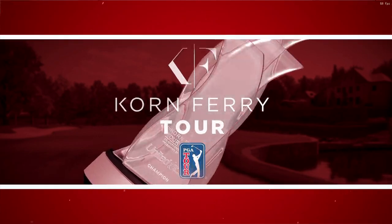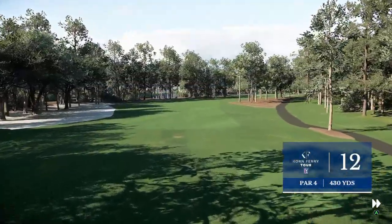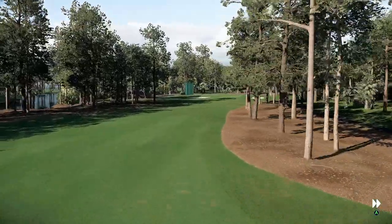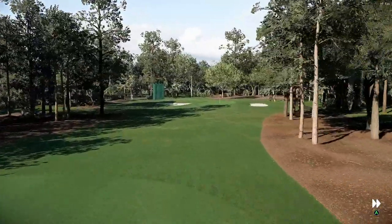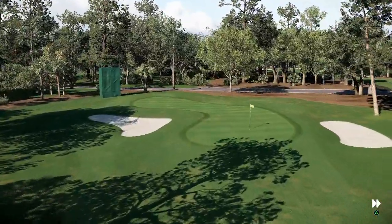The 12th hole at 430 yards is one of the rare dogleg rights on this course. If you can steer your ball into the fairway off the tee, you'll be left with a very manageable approach to a green flanked by bunkers both left and right.